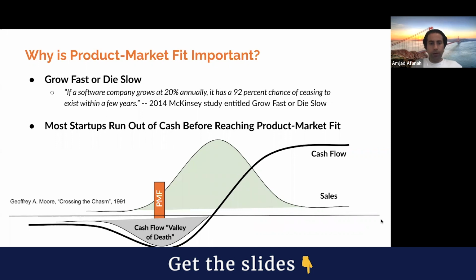So why is it important? It's important because if you are an early stage startup founder or entrepreneur, or a product manager for an early stage startup, it's important to know that the time to get to product market fit is the most critical time. And if you don't get to product market fit, then unfortunately there's a very, very high probability that the entire company may cease to exist.